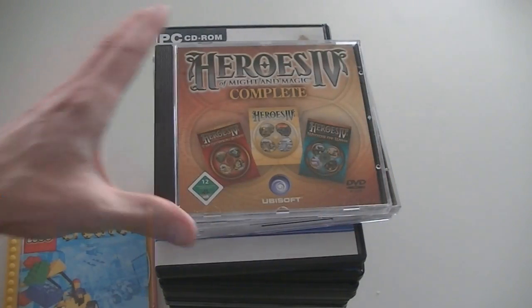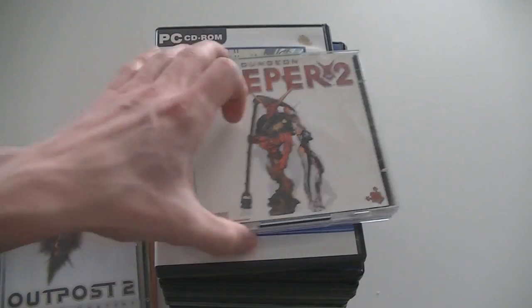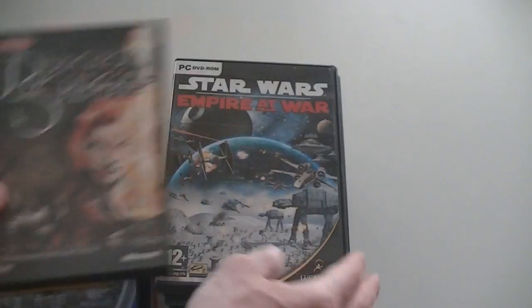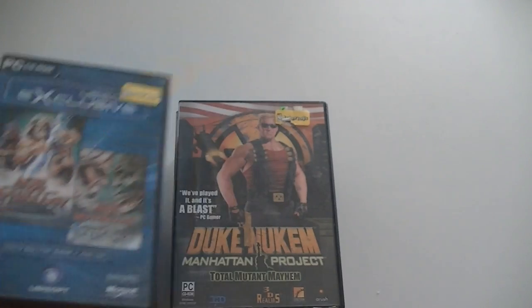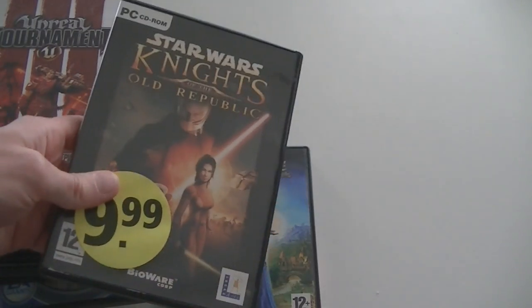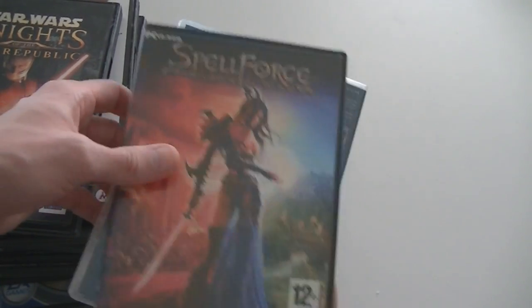PC games: Lego Creator, Heroes of Might and Magic Complete, Outpost 2, Dungeon Keeper 2, Tiberian Sun Firestorm, SimCity 3000 World Edition, Dungeon Siege, Star Wars Empires at War, Red Alert 2, Diablo, Age of Mythology and Age of Mythology Titans, Duke Nukem Manhattan Project, Generals Deluxe Edition, Red Alert 3, Unreal Tournament 3, Knights of the Old Republic, and I believe this is the second game. No, actually it's not, it's the first one. Spellforce, The Order of Dawn, and Mortal Kombat 4, which was, in my opinion, the least fun one of all the Mortal Kombat games.